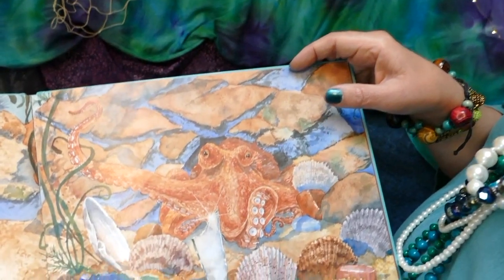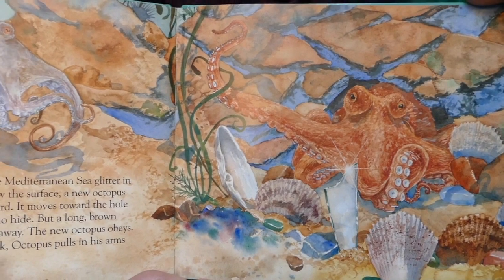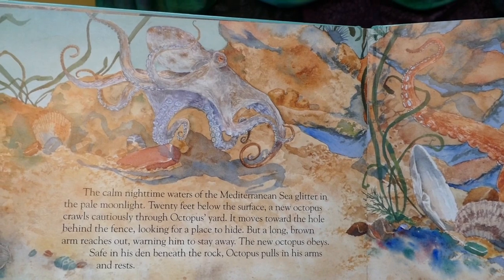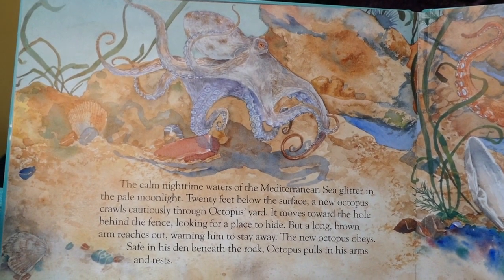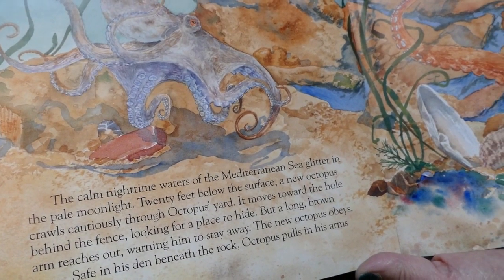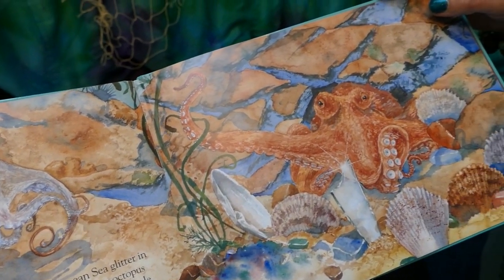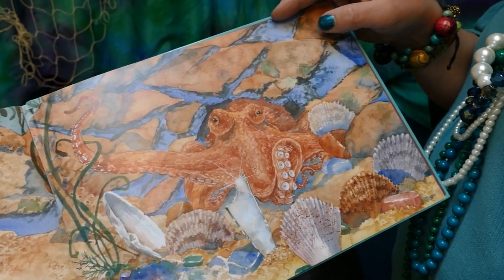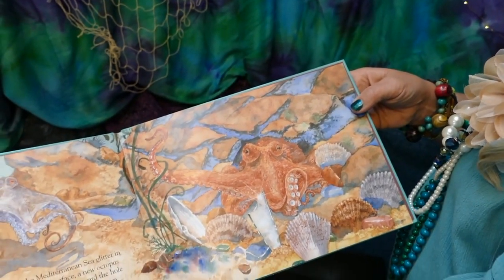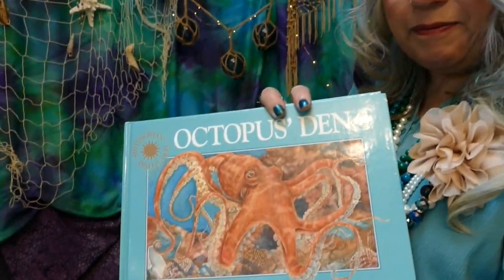The calm nighttime waters of the Mediterranean Sea glitter in the pale moonlight. 20 feet below the surface, a new octopus crawls cautiously through Octopus's yard. It moves toward the hole behind the fence, looking for a place to hide. But a long brown arm reaches out, warning him to stay away. The new octopus obeys. Safe in his den beneath the rock, Octopus pulls in his arm and rests. And that is the story of the octopus's den.